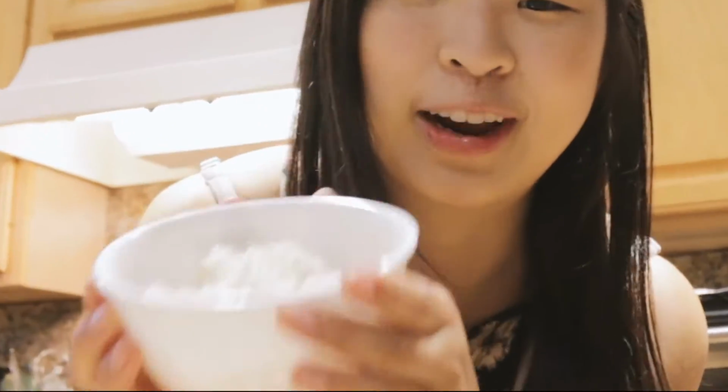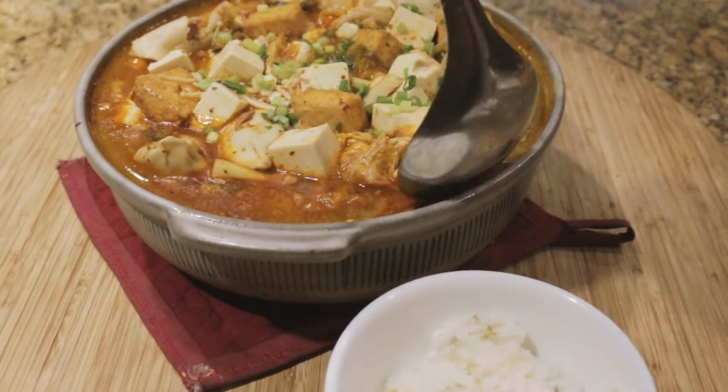So the Soondubu is done. It looks great, it's glorious. It kind of overflowed a little bit, but it's fine. I got my bowl of rice here, just some white rice mixed with a little bit of brown, but mostly white rice. And I'm gonna go ahead and dig in and let you guys know how it tastes.